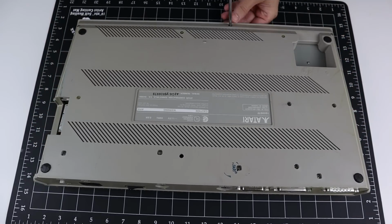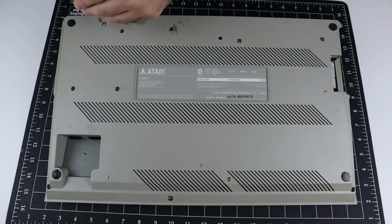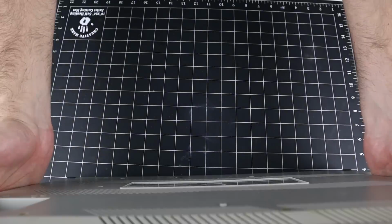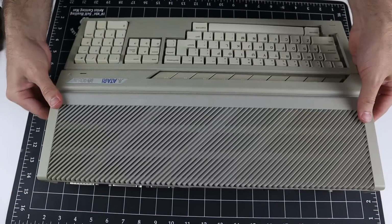To remove the top cover, there are 3 screws on the front, 4 on the back, with one hidden under a service sticker that looks to be long gone. Be careful when you lift the top off, as the drive eject button can snag and break the thin plastic surround.